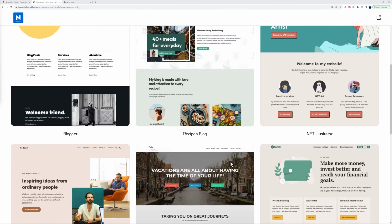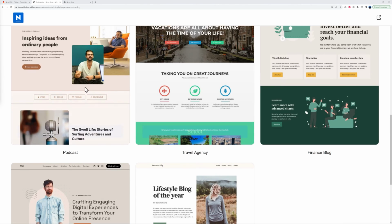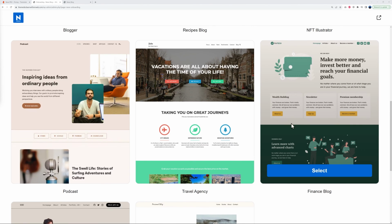As you can see here, is recipes. This one is NFTs. Well, you have podcast, travel agency, finance. So we are building a finance one at the moment. So feel free to select any of those. But don't worry if it's not exactly the same industry or field that you're covering. As you can see, this one is finance, but it could as well be related to business or web development or whatever it is really. So I'm just going to select this one.